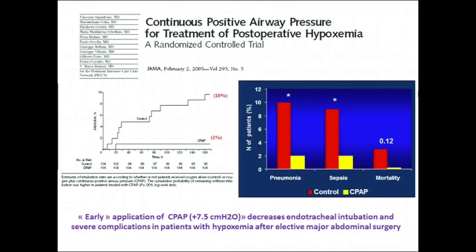hypoxemic after major abdominal surgery will be randomized between CPAP delivered with the helmet or classical physiotherapy and oxygen. And you see that the rate of intubation and the number of complications was markedly decreased by using the prophylactic CPAP.